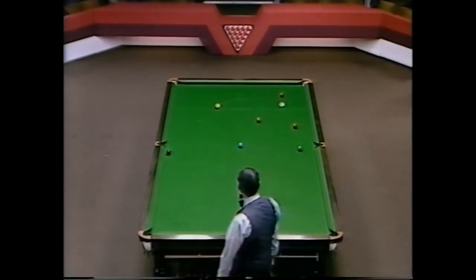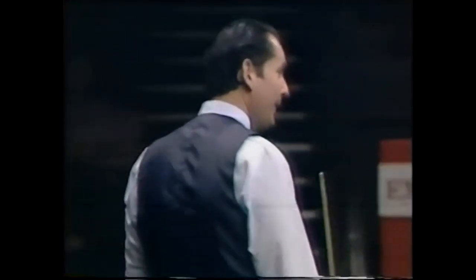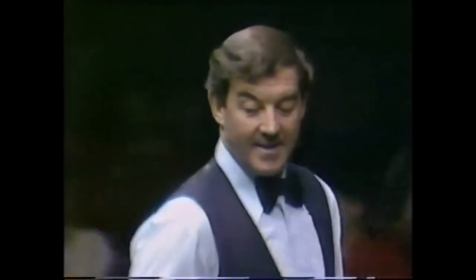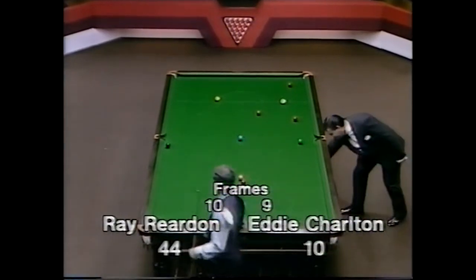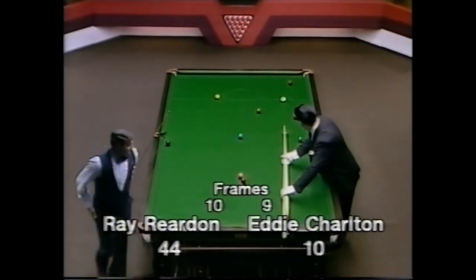It's never easy cueing from that sort of position, and he couldn't afford to play it powerfully, and in playing it slowly missed it. And yet another opportunity here for Eddie Charlton, which he's just got to take advantage of now. 34 points behind.